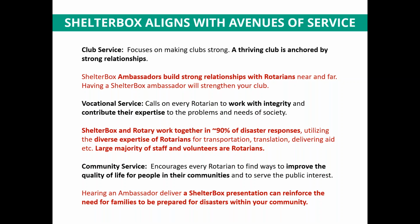Community service is what Rotary clubs have to improve their communities. I mean, right where they live, and you may think, well, how can SHELTERBOX fit in there? Well, every time we're talking to clubs and we're telling them about what we do, we're reinforcing the need for families to be better prepared within their community. So oftentimes I'll talk to a club and I'll ask how many people have a disaster preparedness kit in their homes. Well, I probably wouldn't have asked that question if I was talking about planting trees or supporting a children's activity of some kind that the club does.